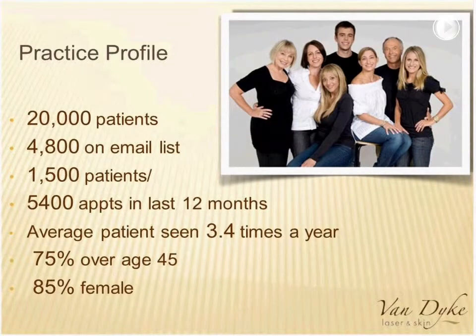I cannot do a procedure that doesn't have a great outcome, or I lose them for everything else I see them for. So I'm very conscious of making them happy. It's about customer service. It's about experience and professionalism every day for every patient. It's not a plastic surgical practice where you can do a facelift and they'll see them again in 10 years. It's real time. 75% of my patients are over the age of 45.